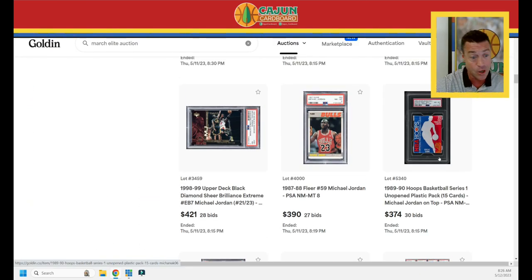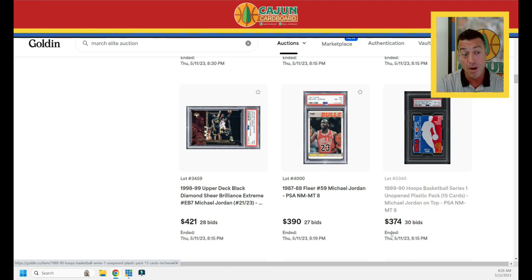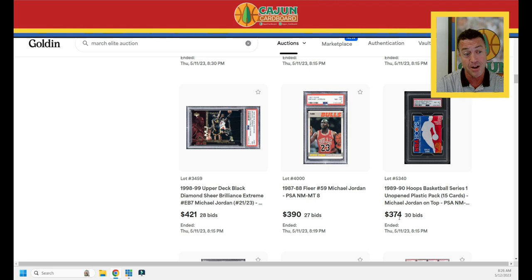A 1989 Hoops Basketball Series 1 unopened pack, PSA 8. It's got Michael Jordan on top, and it's a PSA 8. So I recently picked up my first graded wax pack, and I can't even remember what it was. I think it was 1990 Fleer, which is pretty easy to find a Jordan card, but it was also a PSA 8, and I didn't pay very much. I know for sure I didn't pay $374. That's actually a massive number.